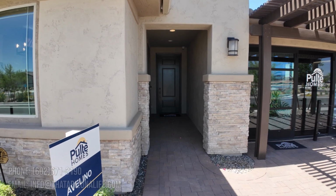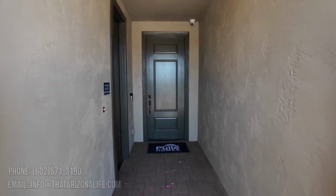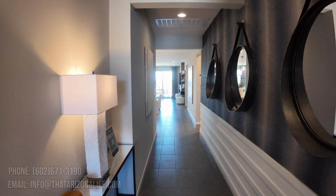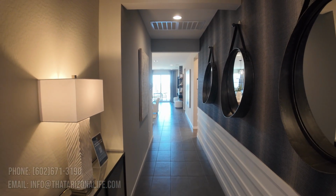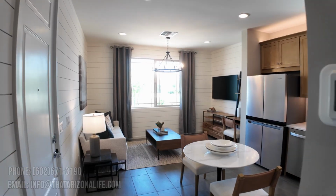So this here is the Avellino floor plan from Pulte, located here in Apache Junction, which is within the Blossom Rock community. It's a new community, attracting a lot of people to the area. It's looked at kind of like the new Eastmark for the East Valley, but it's in Apache Junction, right on the border there.